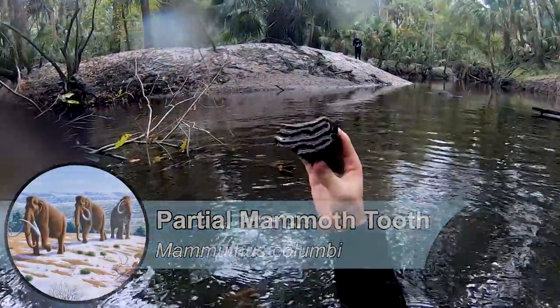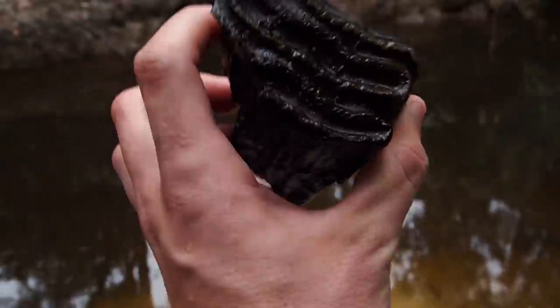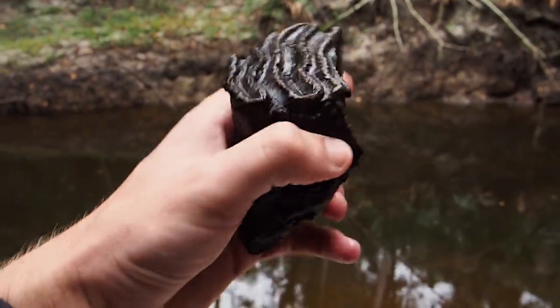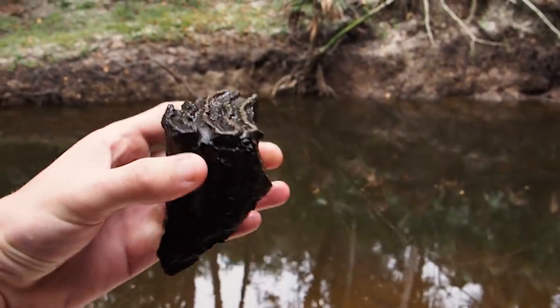Yeah, mammoth. Well, that's it from spot number two. First piece of mammoth tooth though. You got the grinding plates up here. This would have been part of a very large tooth.